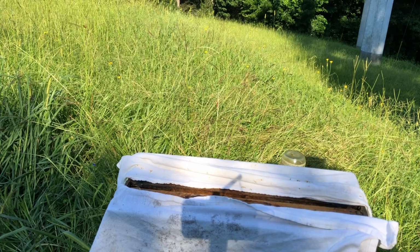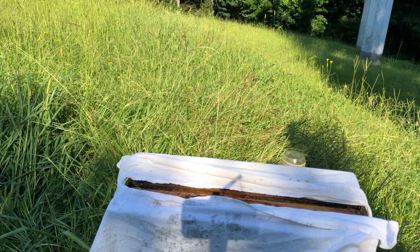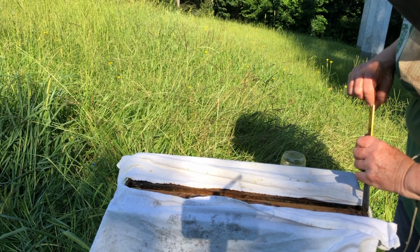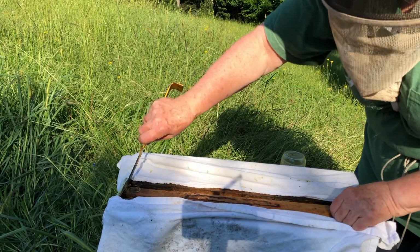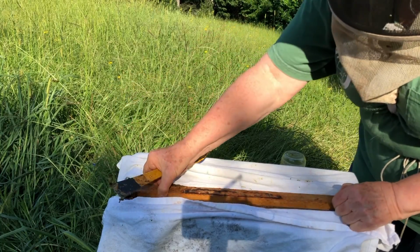Okay, so now what we're going to do is work on stealing a frame of brood and eggs. I've opened this hive up, and it had half a bottle of honey on it. I left a full bottle about 3 weeks ago, so they're taking the honey very slowly, which is fine. I don't need to feed them any more than I have to.